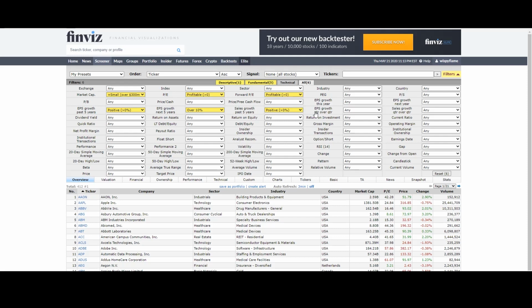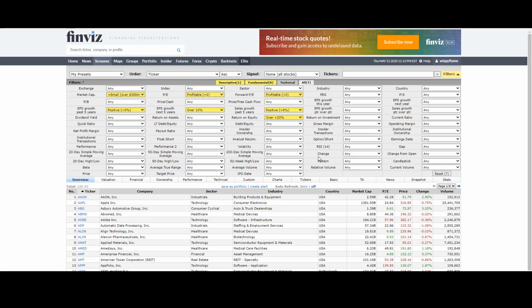And the next thing that I want to look at is return on equity. So same thing, I want it to be a relatively profitable company. So I want the return on equity to be at least over 20%. The next thing that I'll be looking at is the current ratio. So same thing, we don't actually want a company that has tons and tons of debt. So we want a current ratio of above 1.